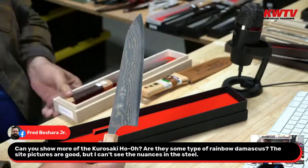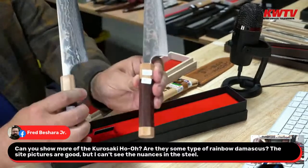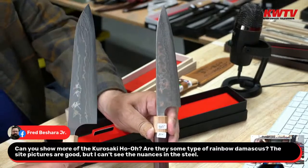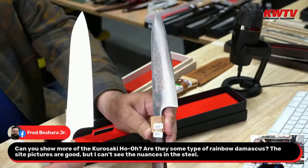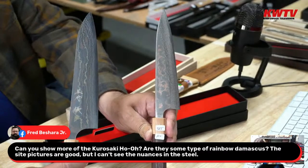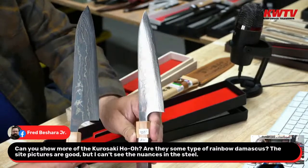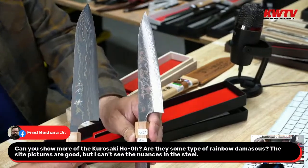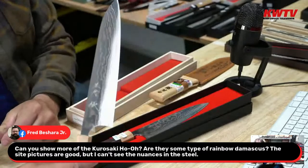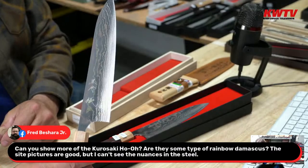So here's the Saji one. We need to look at the Saji one side by side. So this is the Saji one over here and Kurosaki over here. Anyway, what happened was they wanted to make stainless Damascus over top of a carbon steel core. And what they finally decided on was they were going to make this rainbow Damascus that's layers of stainless steel, copper, and brass. It was just Saji using it, but now Hinoura uses it sometimes and Kurosaki sometimes. I think that's it, though. I don't think I've seen anyone else use this stuff.